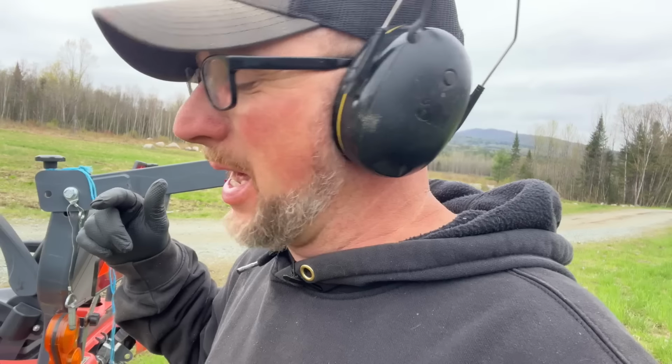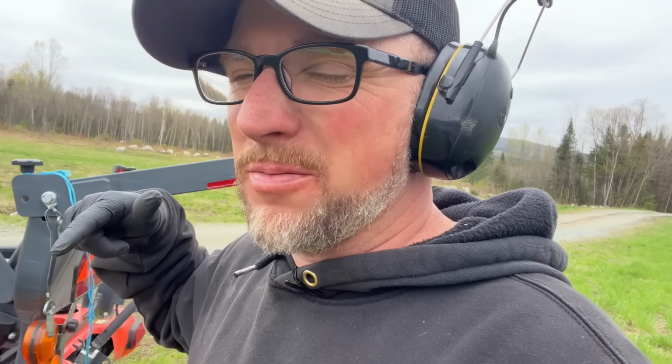So far, everything is working good. I think it's just the oblong holes kind of making the pulley like an egg shape almost, so the belt was able to pop off. That's what I'm going to say it was.